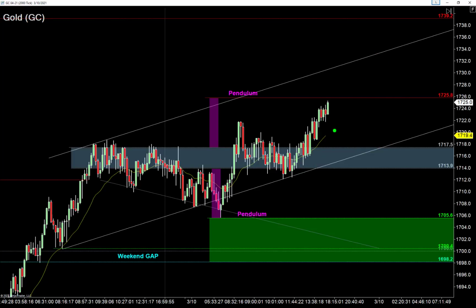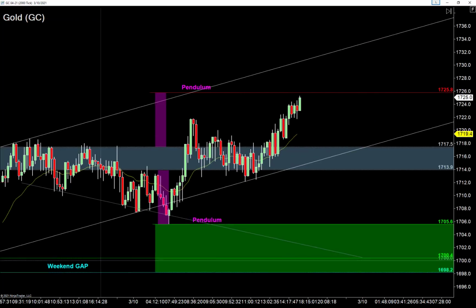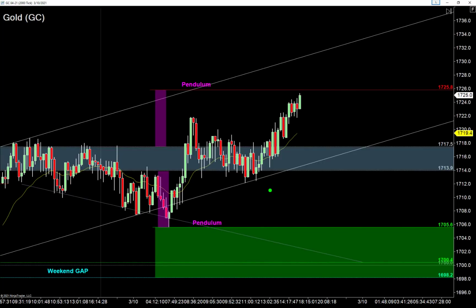Now, there's a lot of variations of these reversals, right? These reversals come in lots of different shapes and sizes. Sometimes they'll go up, the buyers will pull back once, we'll start grinding lower, right?